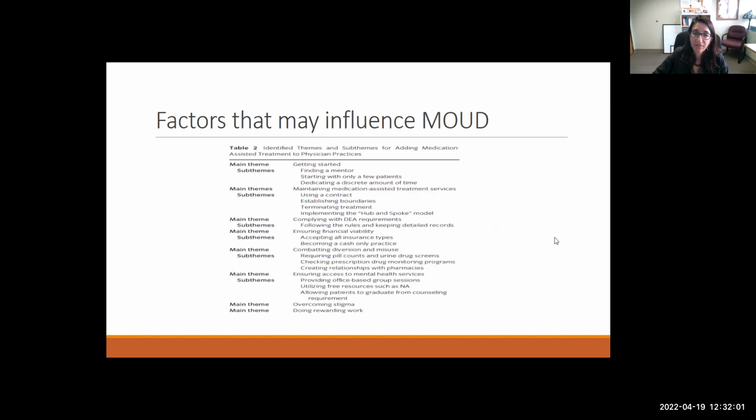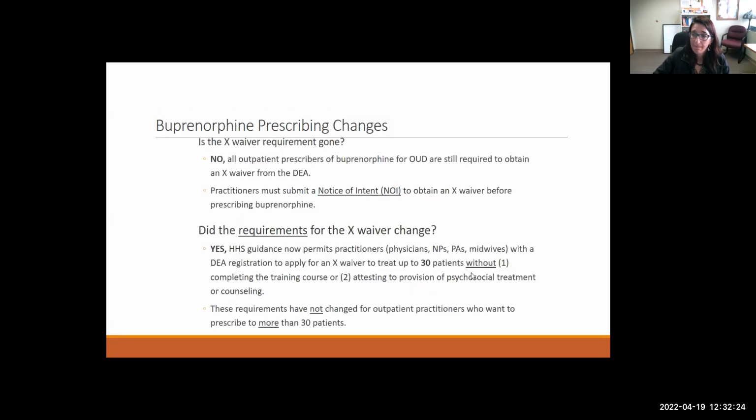Many factors can influence the provider's willingness to prescribe medication for opioid use disorder, spanning from having a mentor, to being able to ensure financial viability of their practice, to how to approach diversion, and then ensuring mental health access for services as well.